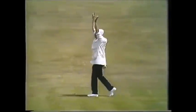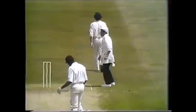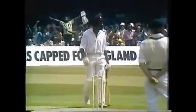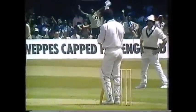Magnificent hook shot out of the ground. Superb shot there by Lloyd. The West Indian crowd on their feet. No doubt at all about that shot. Beautifully played, in position so quickly. So Australia discovering here that there's another man they mustn't bowl short to. Really a brilliant hook shot for six there by Clive Lloyd, taking him into double figures.